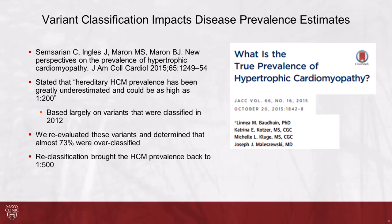And another way that this variant misclassification can impact things is that it can impact the estimates of disease prevalence. And this is important because we need to know disease prevalence in order to do some calculations to determine variant pathogenicity. So it kind of is a circular thing. So if you overestimate a variant's pathogenicity, you're going to overestimate disease prevalence.